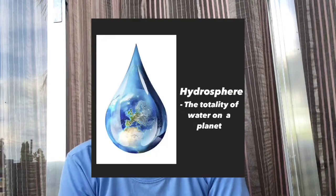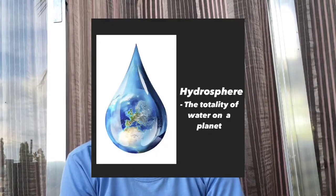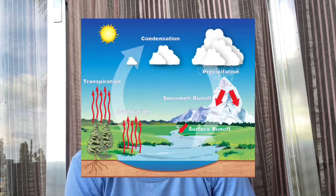Earth's water, or more scientifically known as hydrosphere, is the amount of water we have on Earth, be it in the form of liquid, gas, or solid. We all know how water is everywhere, from our bathroom to our mom's garden, especially when it just rained. It moves around in the process of the hydrological cycle, which is comprised of 3 processes.